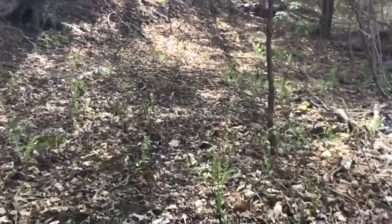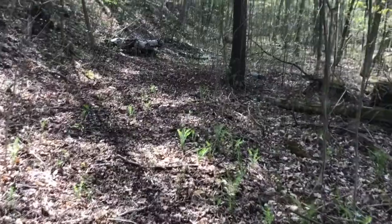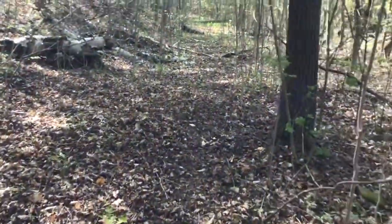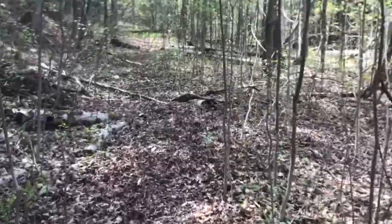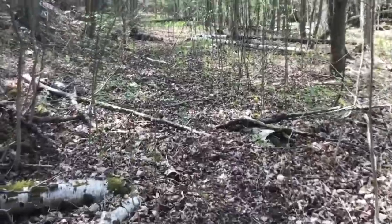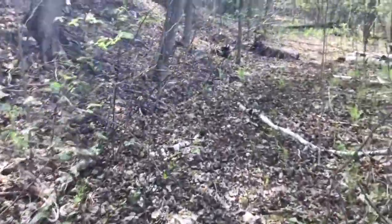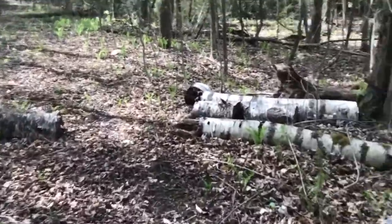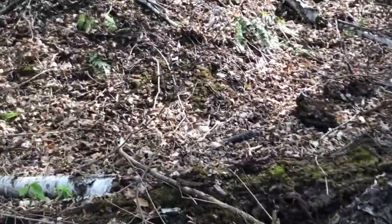Nice to just be quiet and listen to the birds calling, trying to see if there's any squirrels around or chipmunks. Still no trilliums. I think they're farther into the forest. I don't know if you can see the bumblebee or not, it's pretty fast.